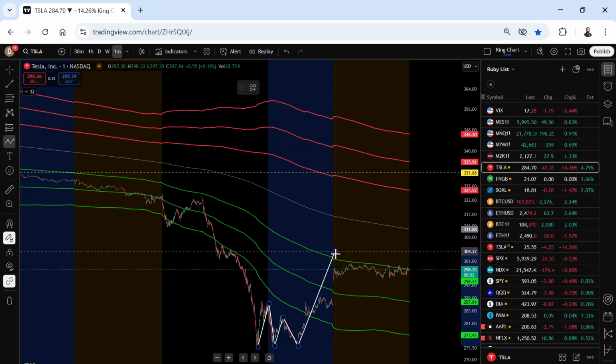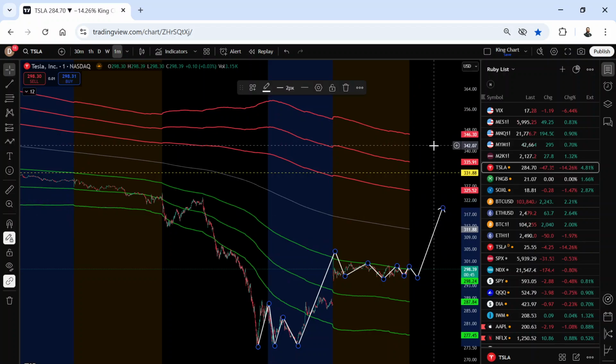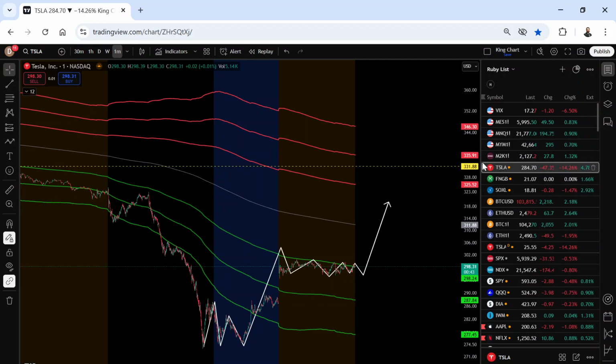Now it's going higher, and probably it's just going to consolidate, and then probably go higher. So there are some gaps here to fill. 331.88, we'll review it very soon on a daily chart.